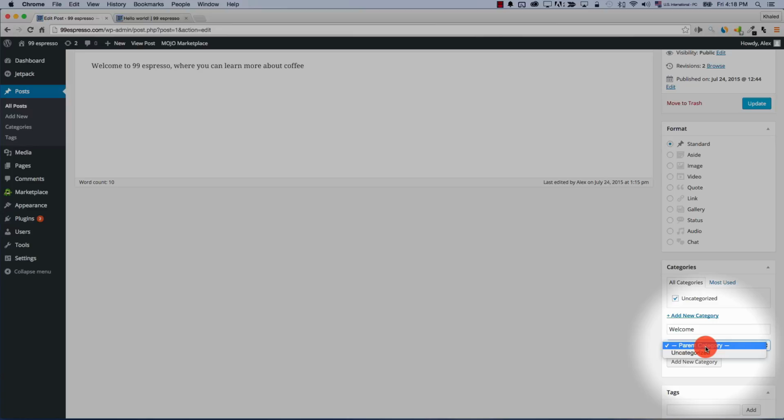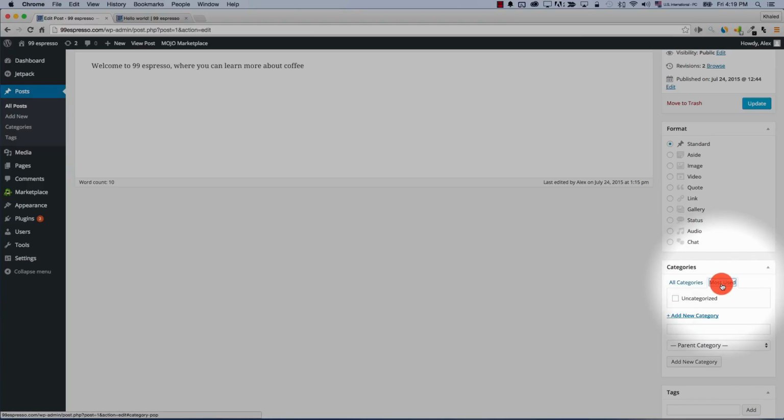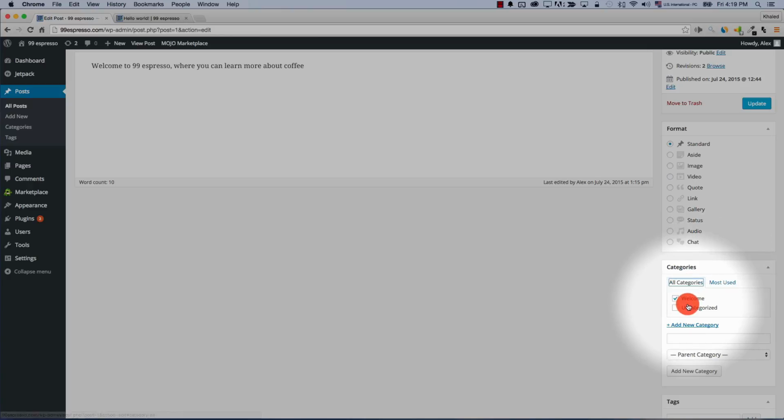And I can choose a parent category for this. I only have one category now, so I can add a new category. So now I have a new category called welcome. I'm just going to uncheck uncategorized. And if I have a lot of categories, the most used tab here will show me the most used categories in my website. Currently, I don't have a lot, so I'm just going to stick to welcome here.